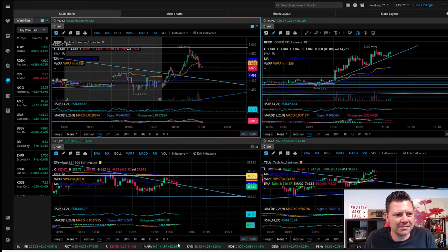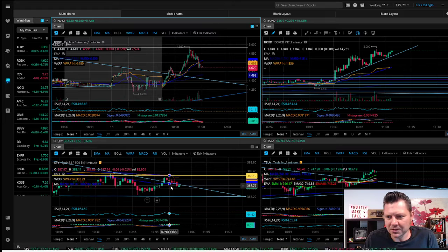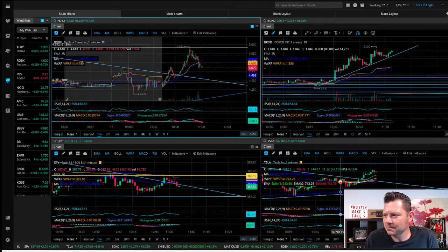But I don't believe the strength in the market today. I do think there's going to be a pullback, and the pullback is what I'm watching and what I'm waiting for to play. I will probably be considering some puts if this actually gets back in and plays out like it should. Same with Tesla. So that's where my eyes are.